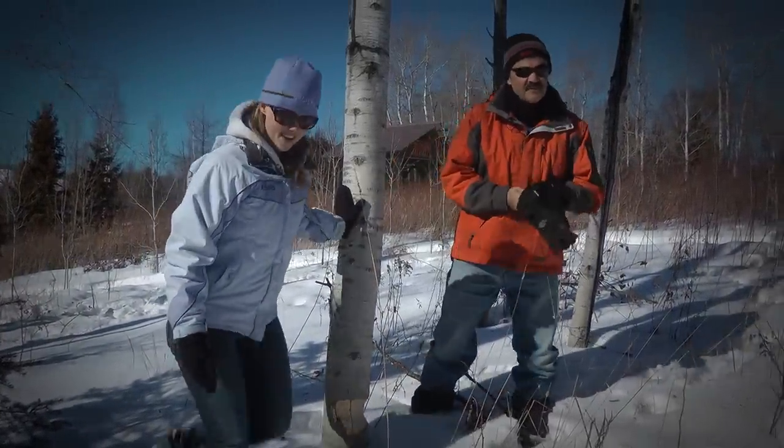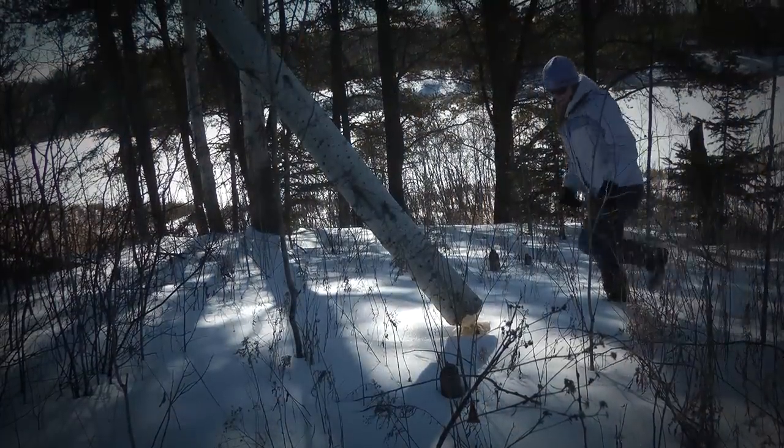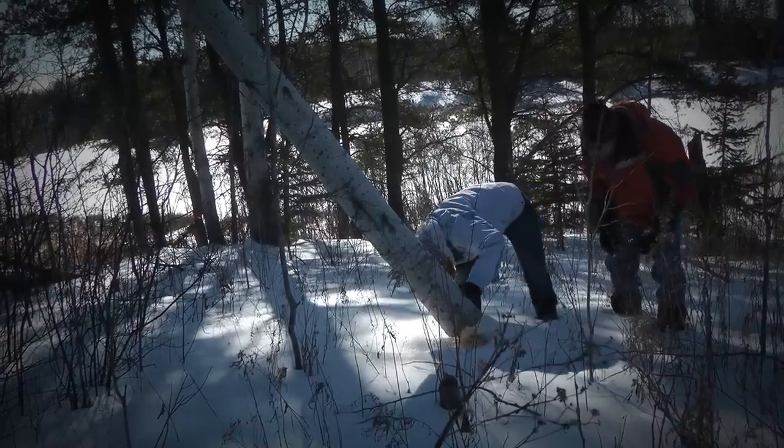That's a neat one. All right. Now look at this. Oh, this is chewed right through. This one's not even attached anymore. That's right. But look, it's still standing up. I've never seen that happen.